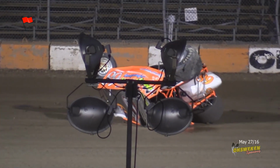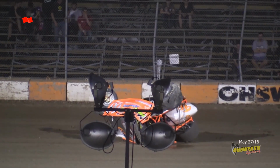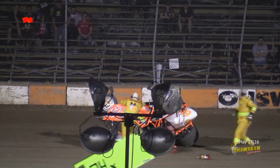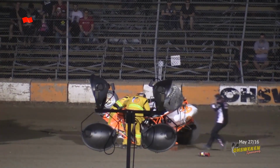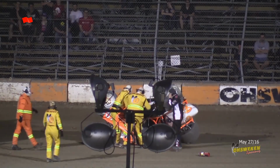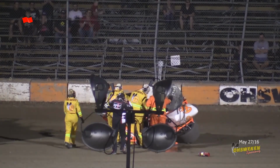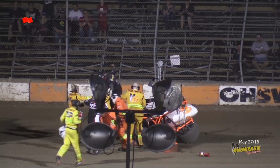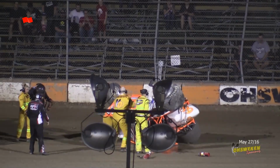Everybody does a good job to avoid that one as Turkey got up into the wall hard and upside down. The safety crew quickly on the scene. Man, oh man, a hard hit there for Aaron Turkey as Hunsinger got loose off of corner number 2, got up into the 68 of Turkey. Clinton Jeffrey is down there. We'll get a report in a moment.